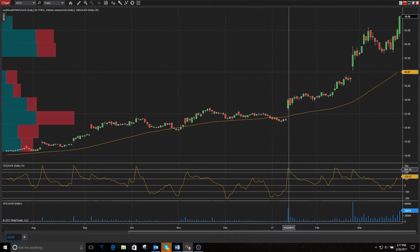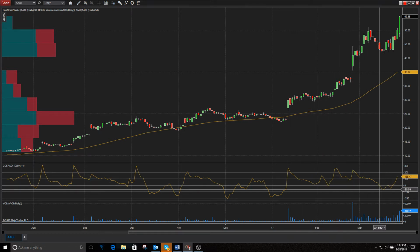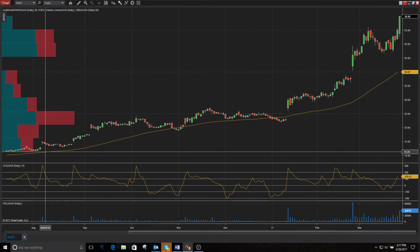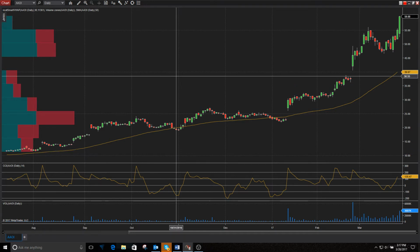Look at how this commodity channel index gets overbought, comes down to the zero line, and you can just buy it every time. Now we have a little bit of a dip below, but another bullish crossover, and obviously this thing is off to the races. Almost a $60 stock when you could have got it for $12 in August of 2016. That's Applied Optoelectronics, ticker AAOI.